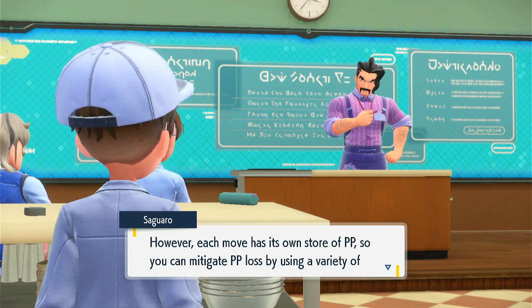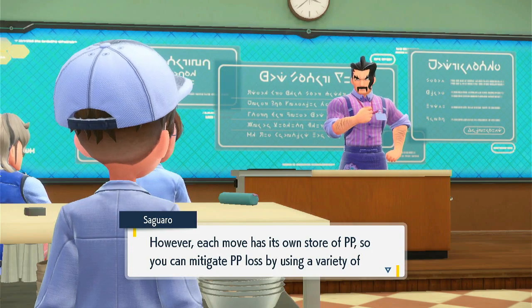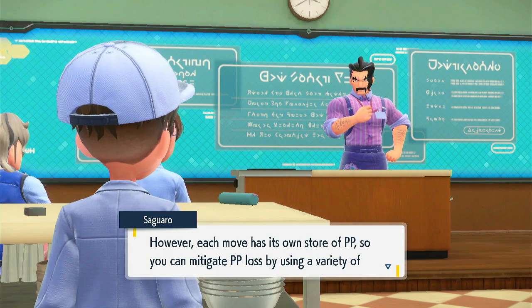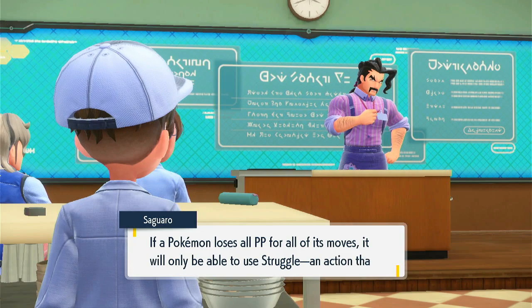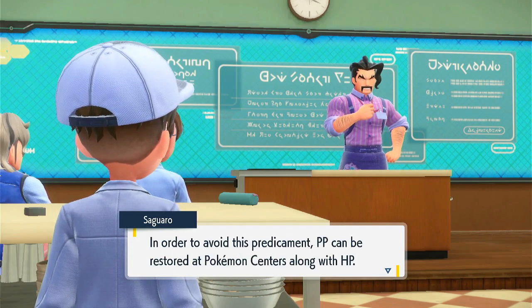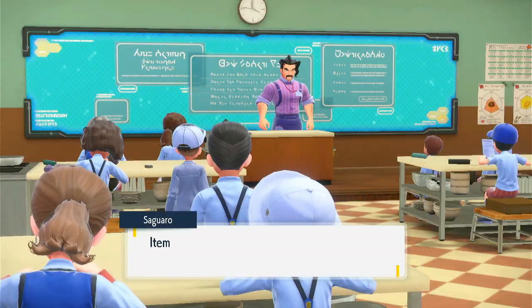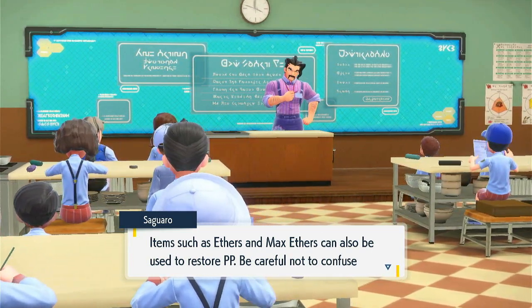However, each move has its own store of PP. So you can mitigate PP loss by using a variety of moves rather than just one move repeatedly. If a Pokemon loses all PP for all of its moves, it will only be able to use Struggle, an action that also damages the Pokemon that uses it. In order to avoid this predicament, PP can be restored at Pokemon centers along with HP. Items such as Ethers and Max Ethers can also be used to restore PP.